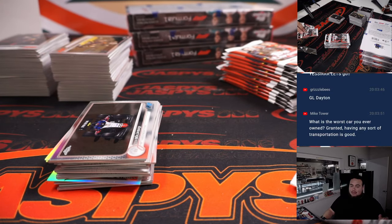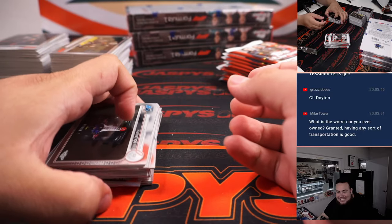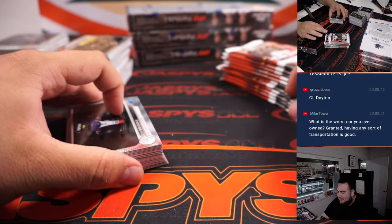Worst car I've ever owned? I mean, I've only ever owned like 3 cars. My first ever car was probably the worst one of all because it was a little old 1996 Honda Civic. That was my baby, though. That was gifted to me by my sister. That was her car in the 90s.